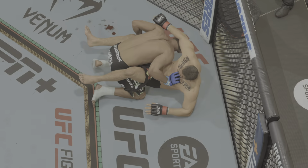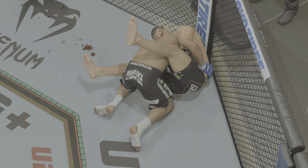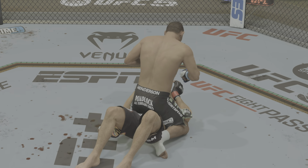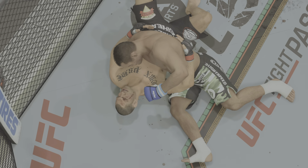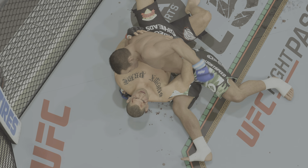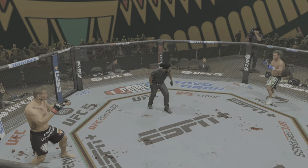All right, so there is the horn. That means the round is over. We nearly had a finish due to a submission, but I think you got to give credit to both the offense and the defense. Yeah, you got to give credit to both guys, but nothing's more beautiful than an extended grappling exchange like we just witnessed. One guy almost submitted, one guy escaping. It's one of the most exciting things you can watch in all of mixed martial arts.